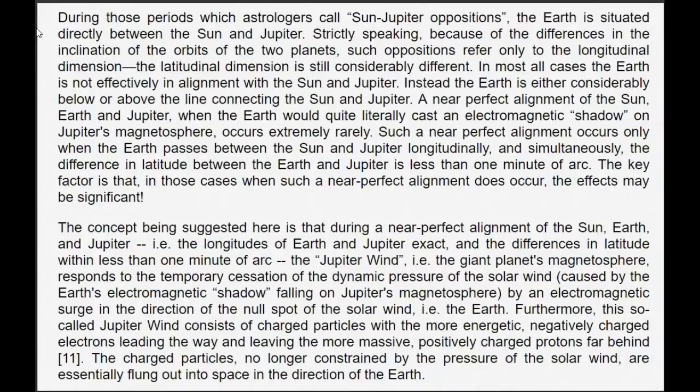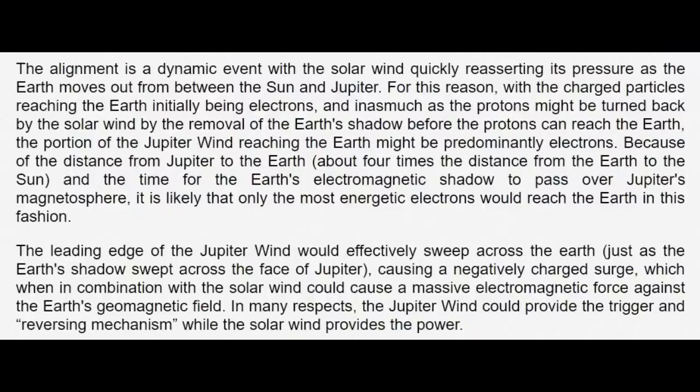It says the so-called Jupiter wind consists of charged particles with more energetic, negatively charged electrons leading the way and leaving the more massive, positively charged protons far behind. The charged particles, no longer constrained by the pressure of the solar wind, are essentially flung out into space in the direction of the Earth. And thus our magnetopause reversals.